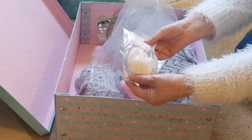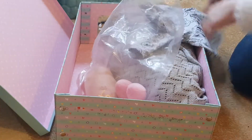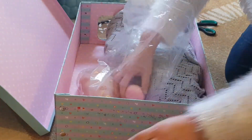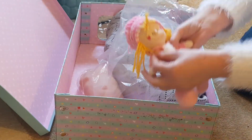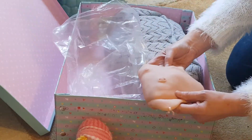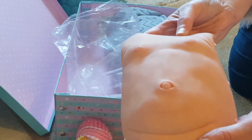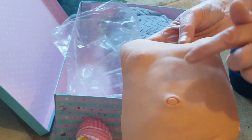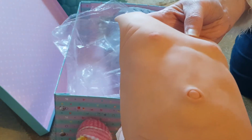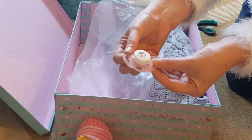Oh. Cute little baby booties, a sweet little dress. Oh, a little dolly. That's her belly plate. That's really beautifully painted. Don't know if the camera will pick it up, but there's little veins here. Really, really nice. And a dummy. That's sweet.